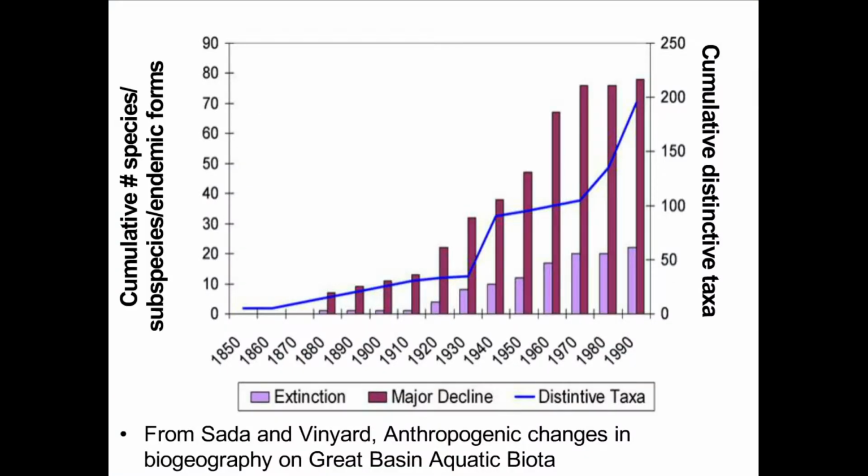So what's the trend for these species? Well, let's look at the y-axis on the left side. This is the cumulative number of species, subspecies, or endemic forms that have either gone extinct or suffered a major decline. And what you can see for the last 150 years is an increase in the number of declines and extinctions. Part of that can be explained by the taxonomic resolution that fish biologists have had. Through time, we've actually identified more and more distinct taxa. So that's the y-axis on the right side. So we now know more and more fish are endemic. We've now identified more and more fish endemic to the Great Basin.